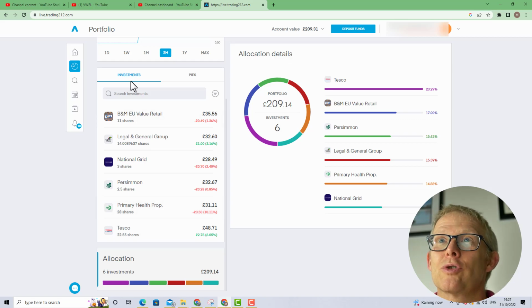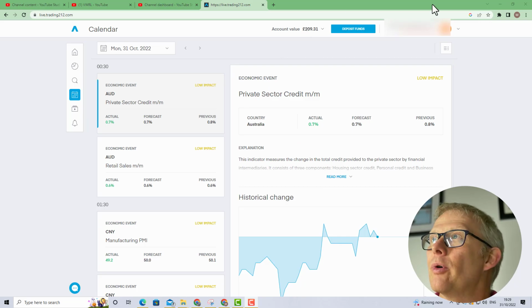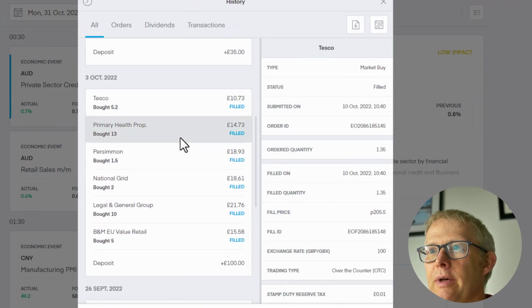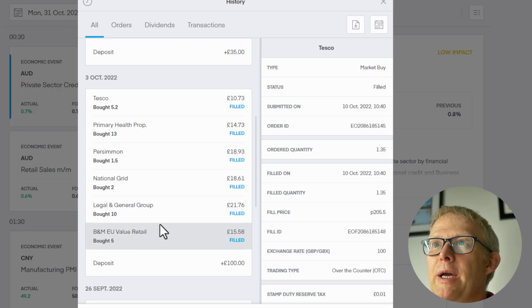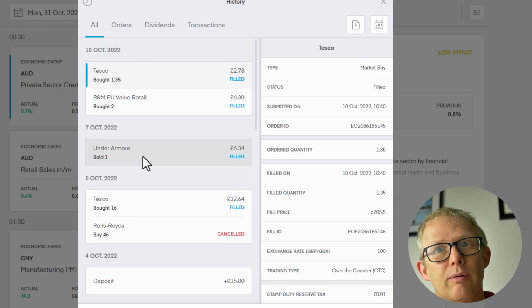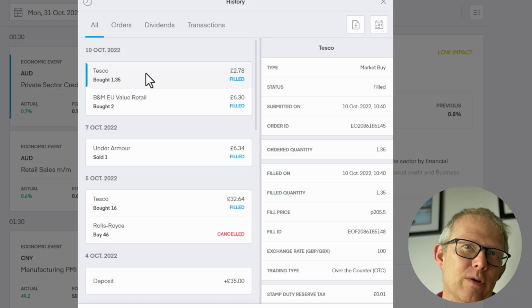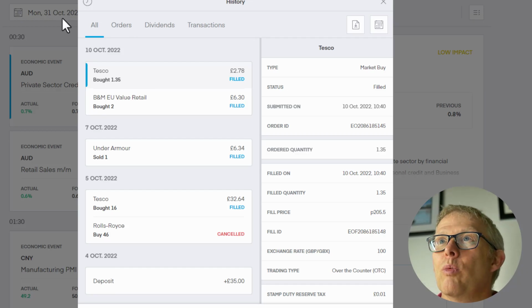But what is great is when you start to see some dividends coming in. So what we can see within here is what I've actually bought over the last month. So let's go and have a quick look at the history. So this month, what have I actually bought? I've put in about £135 in the last month, and basically bought some BME. Actually, I've bought all six of my stocks there, and then I added a bit more to Tesco, sold Under Armour, which was my free share that I had, and bought a little bit more Tesco. I've got a funny feeling Tesco had an ex-dividend date earlier on in the month, so I'm just waiting on some earnings coming in, which will be good.